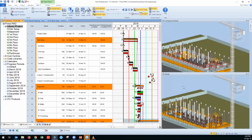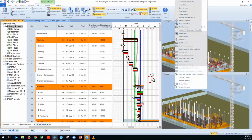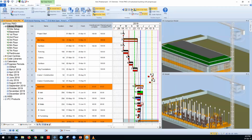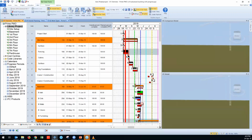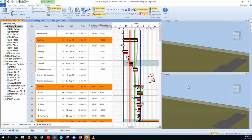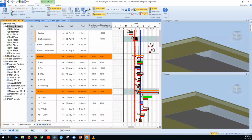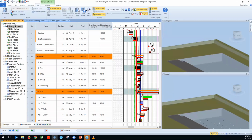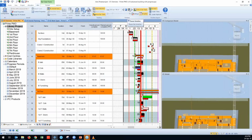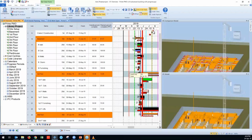Like this is the sample we have. This is a sample that we have in our part. Let me just run it again and you will see the difference, not only on the Gantt chart, but also in your 3D model. Okay, so the highlighted red parts are the activities which are on delay.